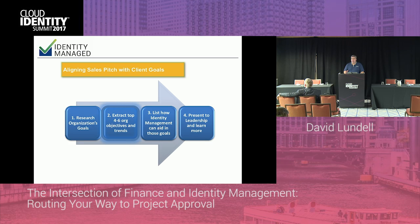Next, you want to extract the top 4 to 6 goals from what you found from their stated goals, but also from the trends that are happening. Sometimes they don't have a stated goal. Hey, we want to successfully integrate the companies that we've just acquired, but that's an implicit goal.